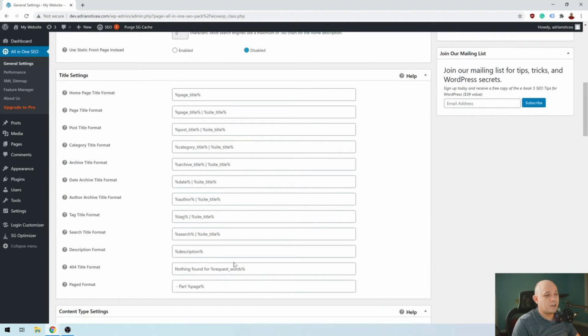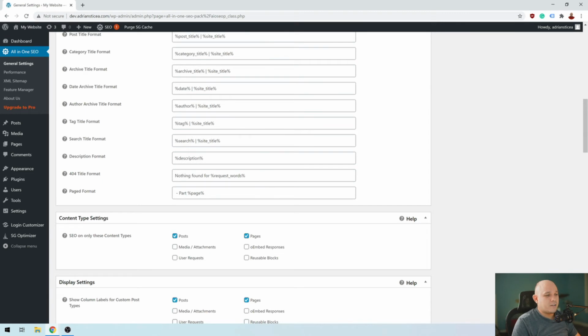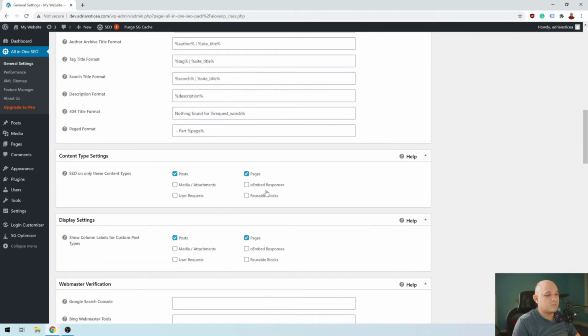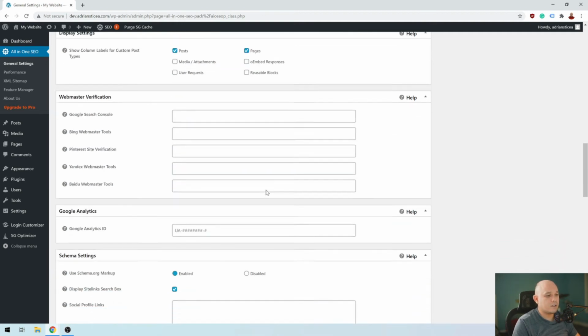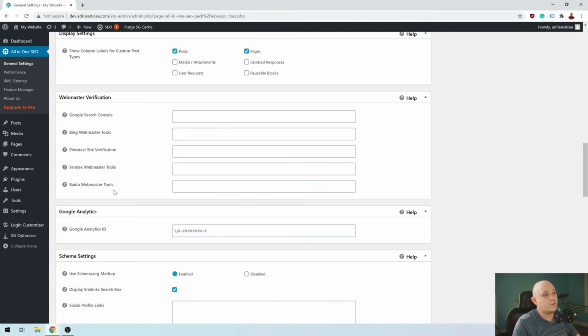Here you can set how you want your title to look. Basically, this is the title that you see when you hover over a page. And that's about it. You can leave it as is. You don't have to do a lot with it. It's just installing it. You can leave off this part because we will be taking care of adding our website to Search Console and to Google Analytics.